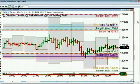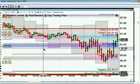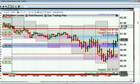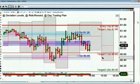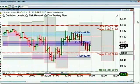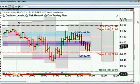Hopping over to oil. Oil had some nice shorts this morning. We had an entry that actually fired off early in the morning. We got a short right there on the European session open. It ran down all morning long. We had some nice Apex short entries as well. It went down, targeting 80.65 right down to the one deviation level. We hit that take profit there. It quickly turned around and bounced back up. And that was pretty much the trade on oil for the day.